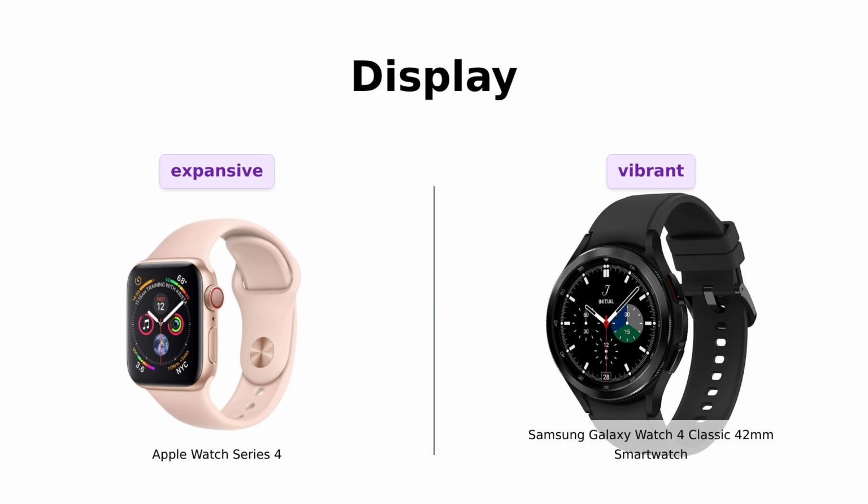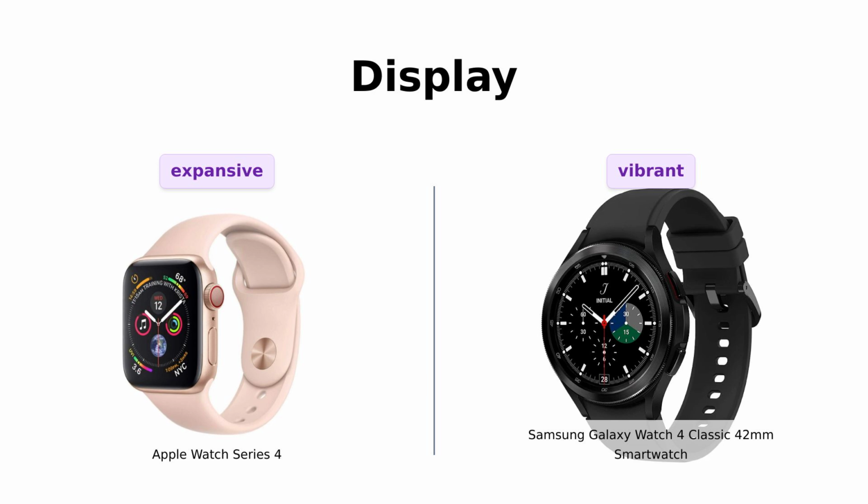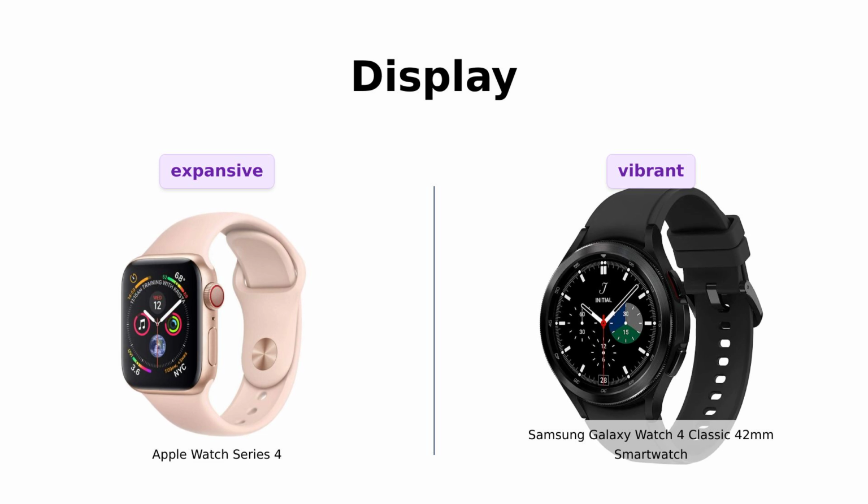Reviewers appreciate the larger display of the Apple Watch for ease of use, while others love the vibrant colors of the Galaxy Watch 4 Classic. So in the display department, it's a tie. Just remember, bigger isn't always better. Unless you're talking about pizza, then it's always better.